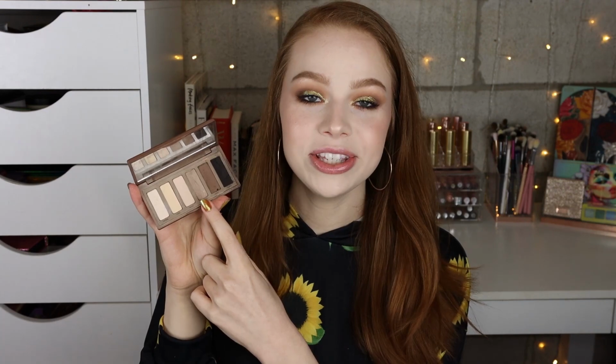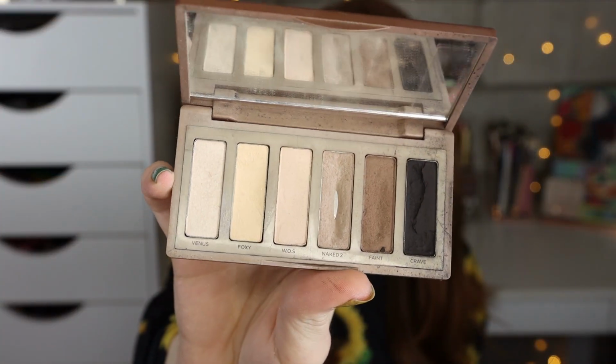And y'all, I was so basic. I was so basic. This is the Urban Decay Naked Basics palette. It came out in 2012. And I just feel so basic for having owned this because it is the boringest palette to ever exist. I also hit pan on one of the shades, so this is super old.